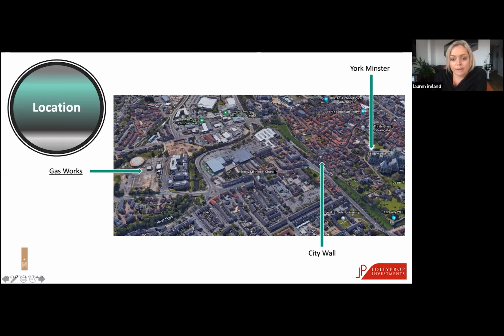And what we have, where's my arrow gone? Down in this right-hand corner is the old moat, and you can see the access point to the city wall. York Minster in the centre here. And this journey, so this would be your tenant's journey into the city, which is probably where most people will be working.